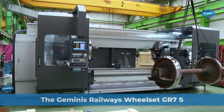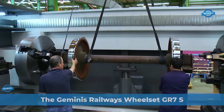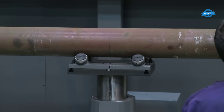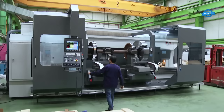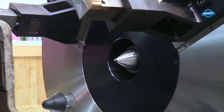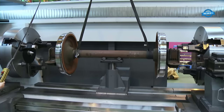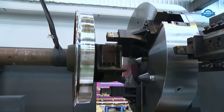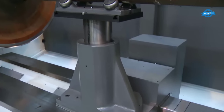The Geminis Railways Wheelset GR7S is a cutting-edge horizontal lathe designed to provide exceptional power and precision in the machining of wheel sets, axles, and loose wheels for railway applications. This lathe is renowned for its versatility, catering to a wide range of wheel sizes, weights, and axle lengths, making it a comprehensive solution for various railway maintenance needs.